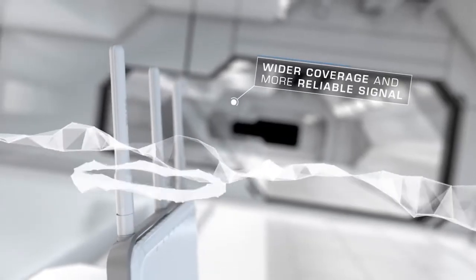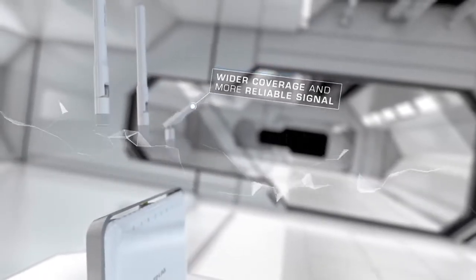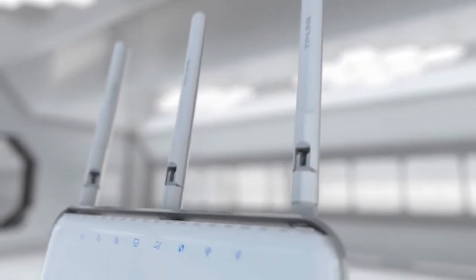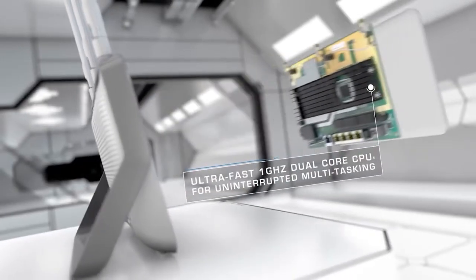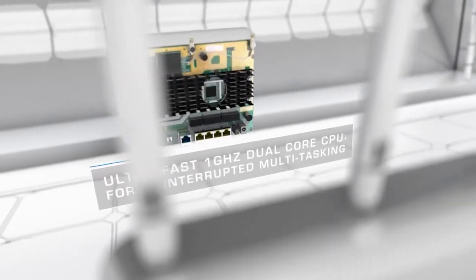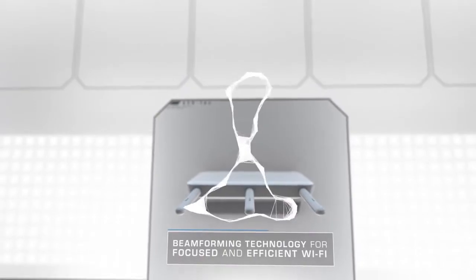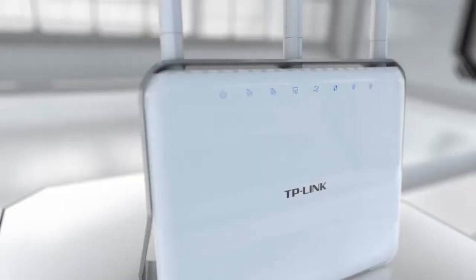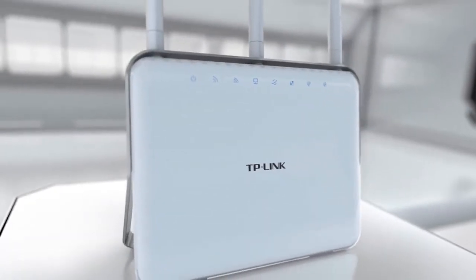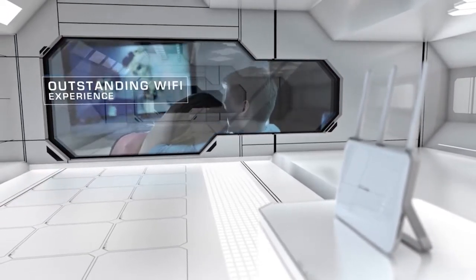Archer C9 raises the bar on connection quality. With 3 dual band antennas and high power amplifiers, Archer C9 boosts Wi-Fi coverage throughout your home. A powerful 1 GHz dual-core processor prevents wireless interruptions, even when simultaneously processing multiple wireless or wired tasks. Advanced beamforming technology focuses Wi-Fi signals directly to connected devices for a highly targeted wireless connection. Now you can stream in HD, game, and chat online, all at the same time.